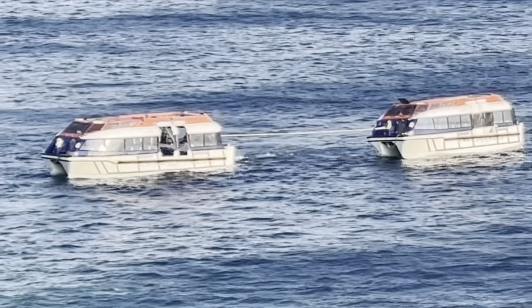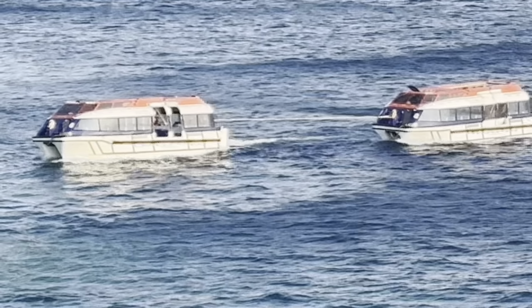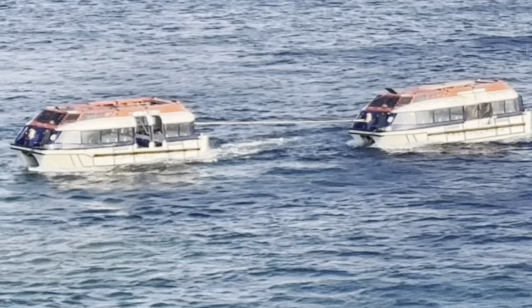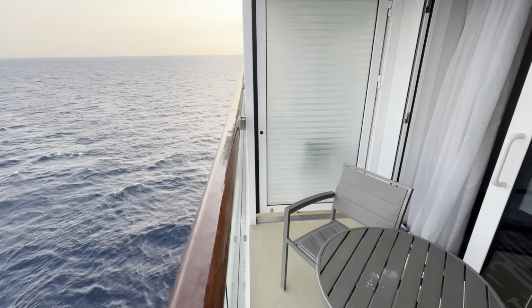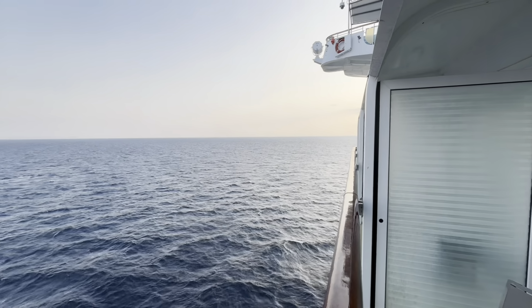I think we're going to be leaving about 3 to 4 hours late. I wonder if that will impact on our arrival into Bodrum tomorrow. No doubt Captain will let us know. And we're on the move now, folks, about 3 hours later than scheduled. That must mean it's time for a drink and food, surely.